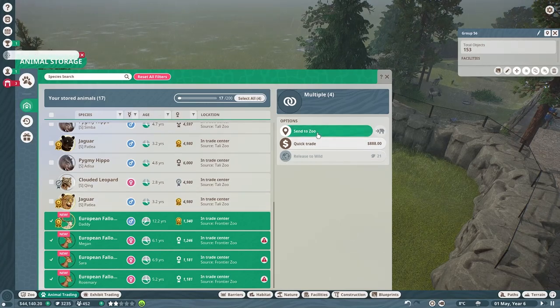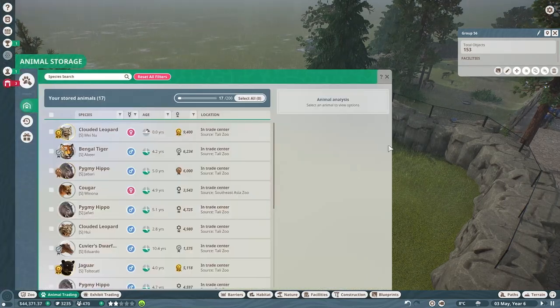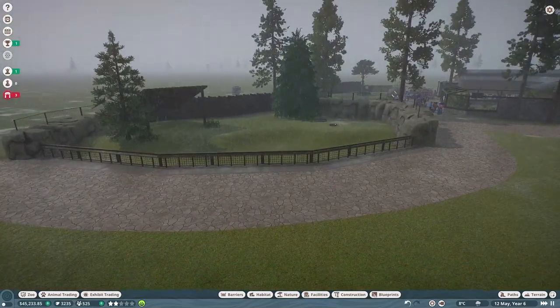So let's send you guys, why animal cannot be released in the wild. That's okay. Go in here, send to zoo. Speed up time just a little bit. So hopefully it'll actually not be raining, but then we can put you guys out there.